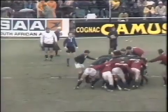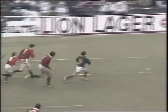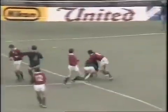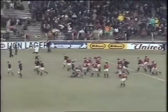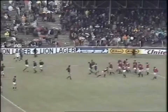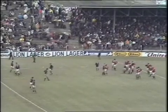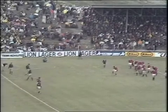Lions again wheeling the scrum, making it a difficult ball for Serfontein. He goes right through. He has a chance, Serfontein. And Moorman, it is Moorman who goes through, but the referee called him back for a penalty. Serfontein was held in that tackle. The ball hit the ground, and Serfontein passed the ball off the ground, and the referee quite rightly blowing the whistle. Springboks up for that penalty.